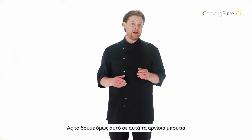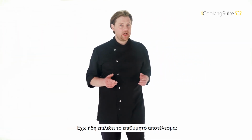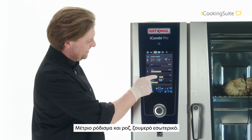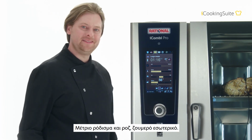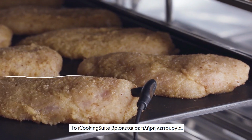We'll begin by using this leg of lamb as an example. I've already set the results I want. Medium browning outside, pink and juicy inside. The cooking process is already underway. iCooking Suite is firing on all cylinders.